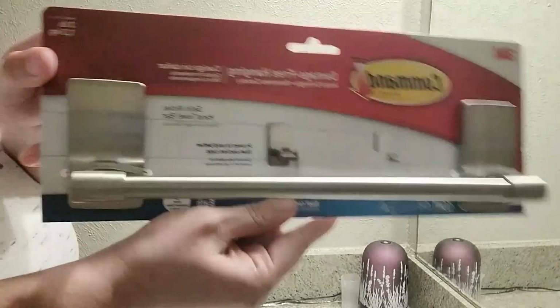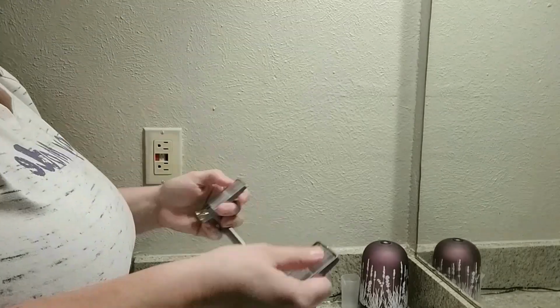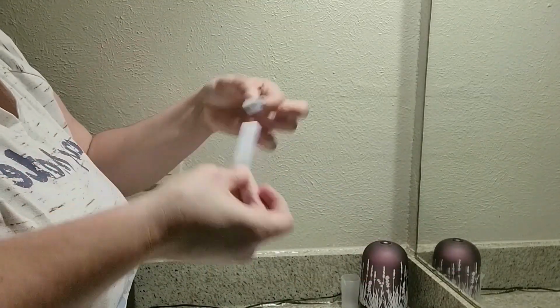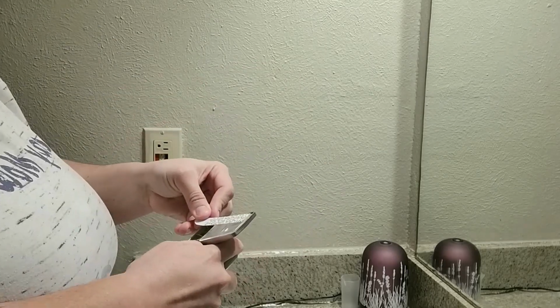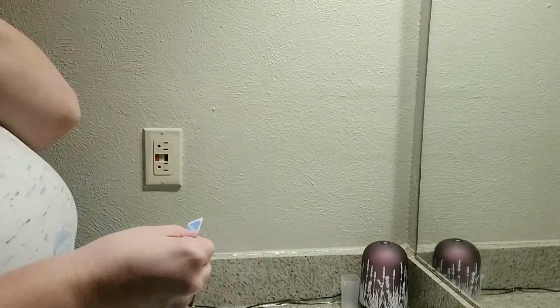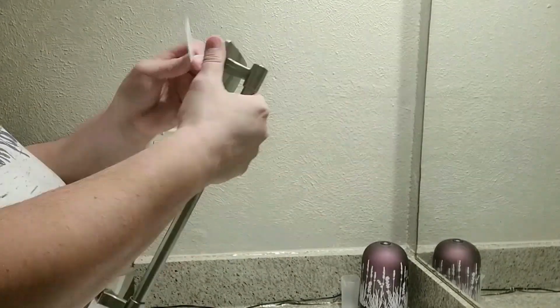I wanted to have the towel that we use to dry our hands closer to the sink, and since I am using the towel bar for another purpose anyway, I decided to buy one that I can attach to the wall, and so this is my solution for the hand towel.